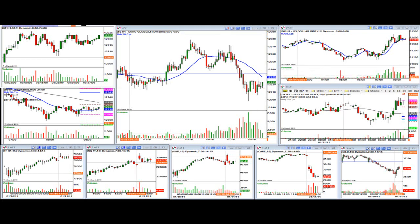But I like the euro popping up here, guys. I just took a small chunk of the Russell long, and I know that's probably a little aggressive, but I'm looking at these other markets just not breaking down. And I like this little retest on the NQs. ES is still going to go higher. At some point, it's still going to go higher today. I don't know how high.